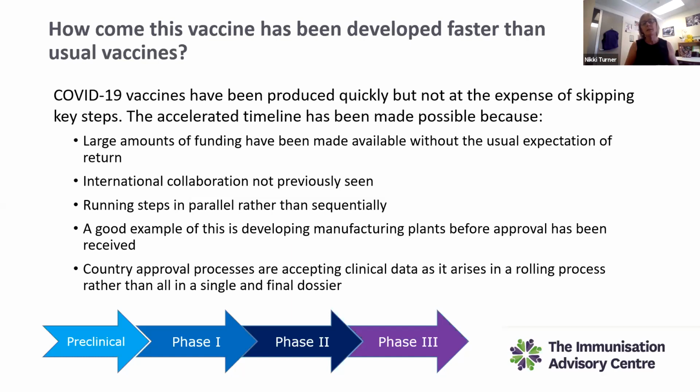Science came together internationally in collaboration in ways that we've never seen before. So a lot of steps that traditionally you do one after another, after another, after another, they were able to run in parallel. And one example is the really big manufacturing plants that cost a fortune to make. They built these plants even before they knew if the vaccines were going to work. So that's a real example.